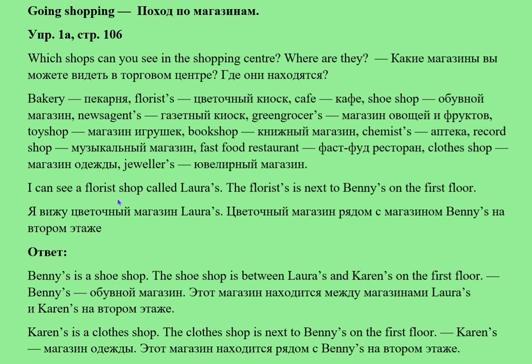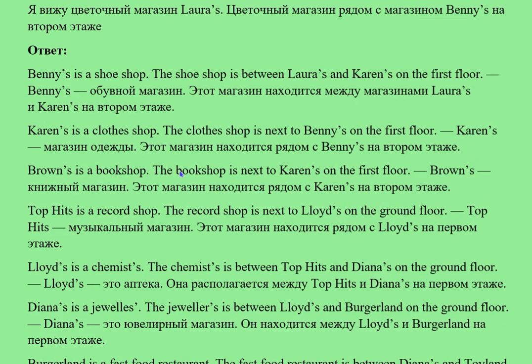I can see a florist shop called Laura's. The florist is next to Benny's on the first floor. Benny's is a shoe shop. The shoe shop is between Laura's and Karen's on the first floor. Karen's is the clothes shop. The clothes shop is next to Benny's on the first floor. Brown's is a bookshop. The bookshop is next to Karen's on the first floor.